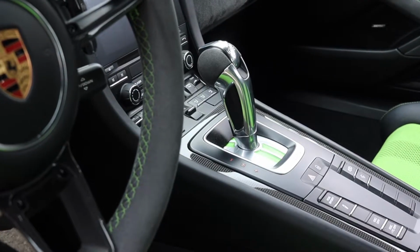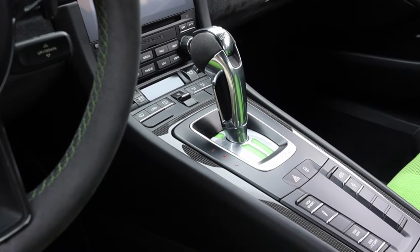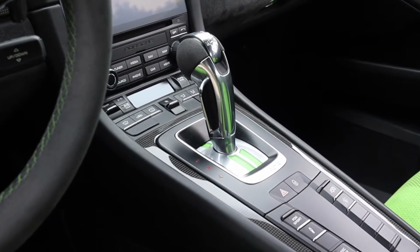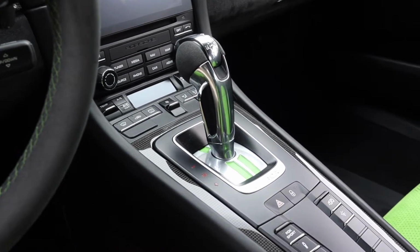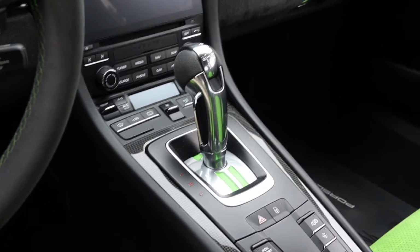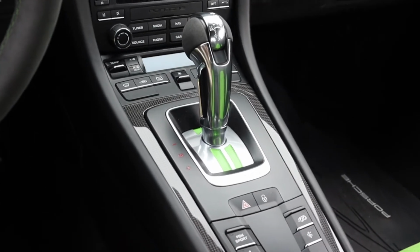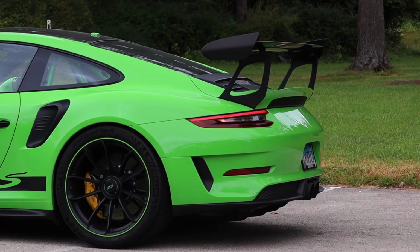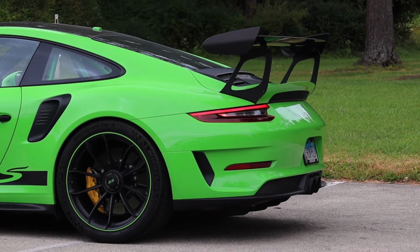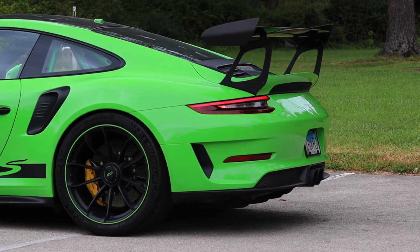Now, like I said, paired to it is a 7-speed dual-clutch PDK transmission from Porsche. I have never experienced a transmission shifting faster than this PDK. It is wonderful, it's beautiful, it's gorgeous, and the downshifts are downright violent. But that's what you want, right? Now, last but not least, this GT3RS is rear-wheel drive, so you can have plenty of fun with that.